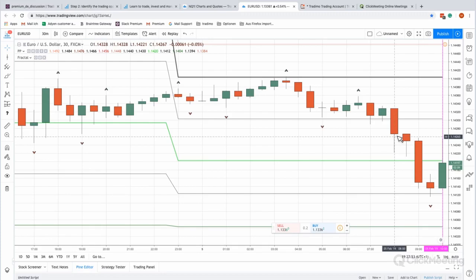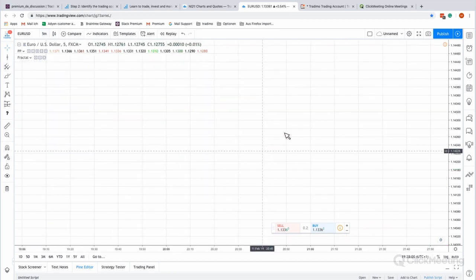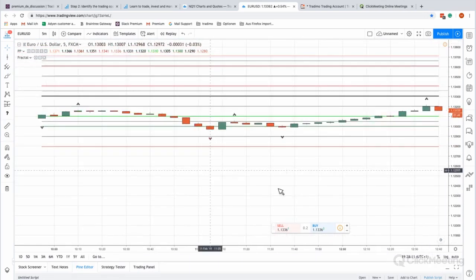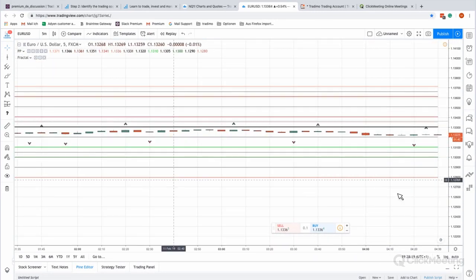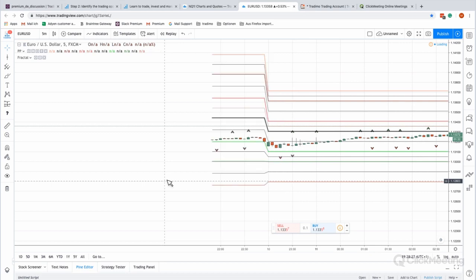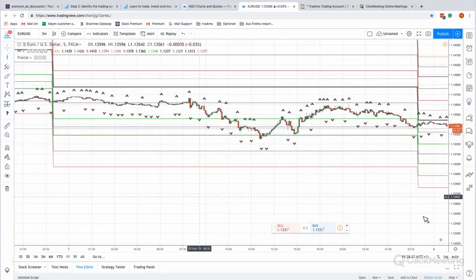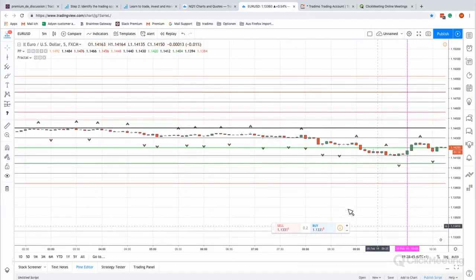Now, with this new information, we switch to the 5-minute chart. Of course, it's a little bit annoying. I have to scroll back to the purple or pink line, because this is what we want to trade. Sorry, guys, it takes a while. It's very slow. Where's the line? Here we are. This is the line, and now we are on a 5-minute chart.